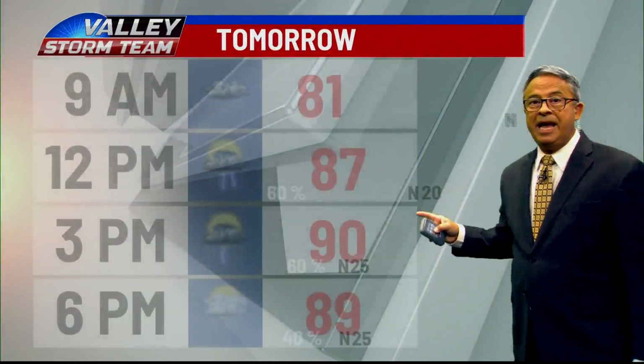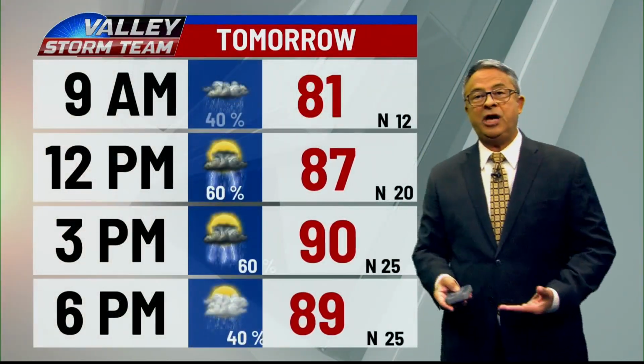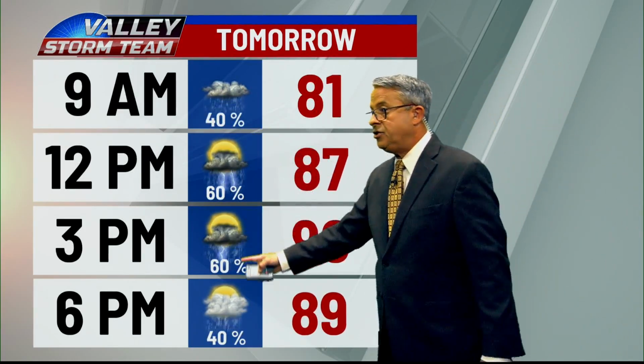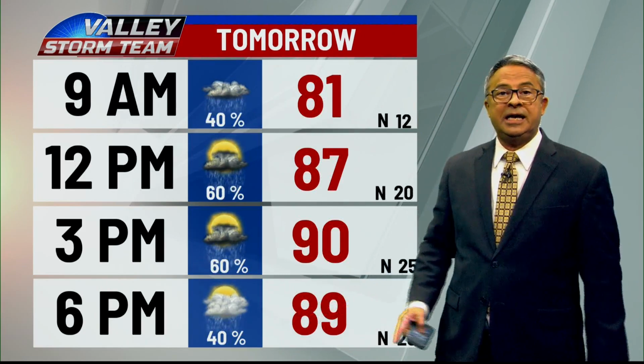Near 80 degrees by 8 a.m. tomorrow morning with the chance for showers settling in, especially lower valley by 8 a.m. And then running through the day, the chance for rain and some rumbles of thunder kicks up to 60%.